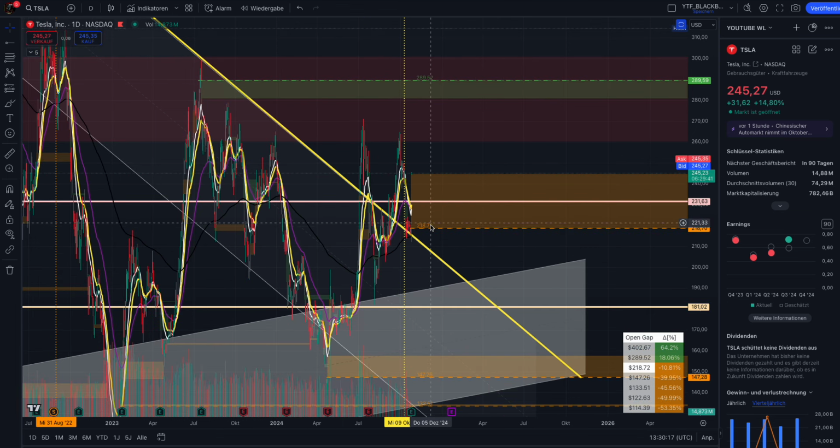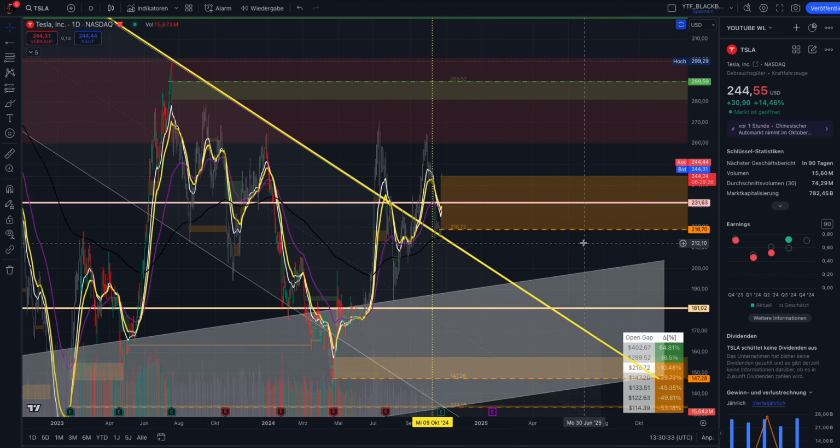That doesn't mean that we close this gap in the next 1 or 2 trading days. That can take weeks, but sooner or later the price will come down. For now, it is in favor of the bulls, and a good buy-in zone was this price range on the yellow trend line, guys. Yeah, I will of course keep you updated on Tesla.